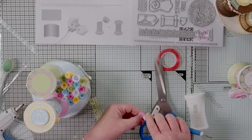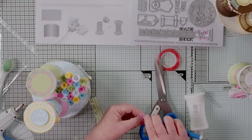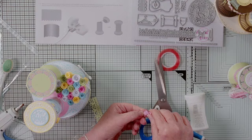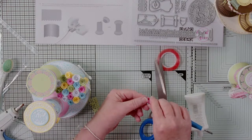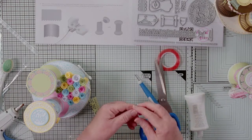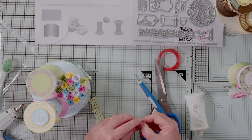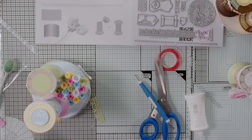You can do this with a pokey tool, but this makes it so much easier. And then the centre, you've got a little bigger area in the centre. A little bottom, yes, that is what you're going to put. You can open it up, but we're going to pop a little bit of glue.